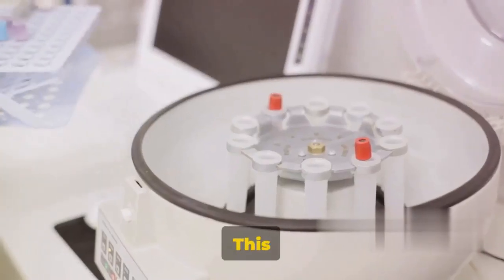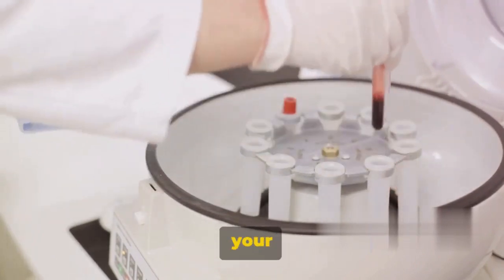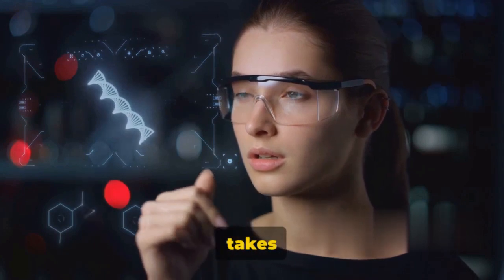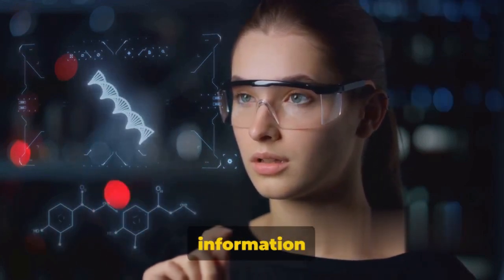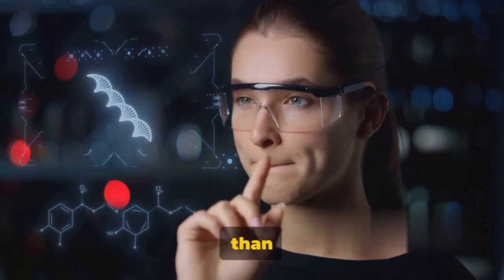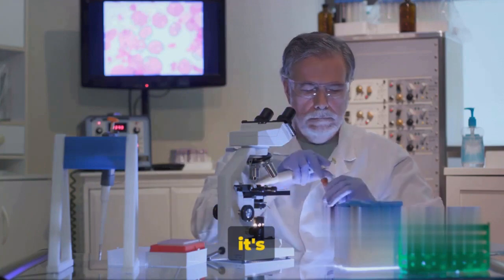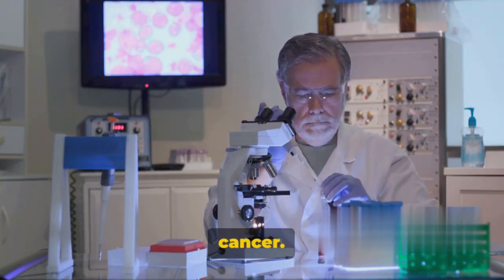And the best part? This whole process, from placing your saliva on the strip to receiving your digital reading, takes less than a minute. That's right. In the time it takes to boil a kettle or tie your shoelaces, you could have potentially life-saving information about your health. In less than a minute, the spit test delivers results. It's fast, it's painless, and it's a groundbreaking step forward in the early detection of breast cancer.